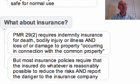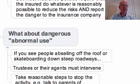Prescribed Management Rule Section 29.2 requires indemnity insurance for death, bodily injury or illness, and loss of or damage to property that occurs in connection with the common property. But you have to bear in mind, even though you may have that policy in place, you should once a year check that it's a reasonable amount. Also, most insurance policies require that the insured, that is the body corporate or trustees, do whatever is reasonably possible to reduce the risk and report the danger to the insurance company. You can't just sit back and say, well, we've got insurance for that. We don't need to have procedures and protocols in place when a danger shows itself. You do.